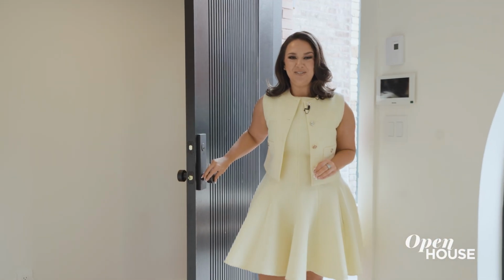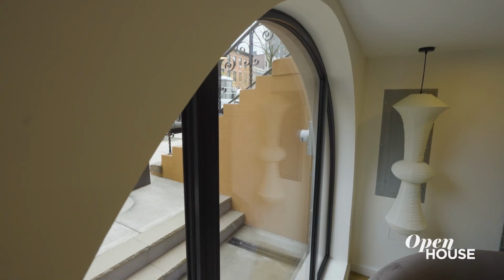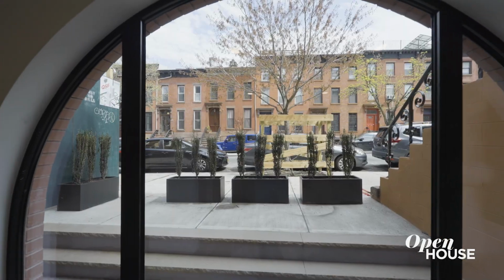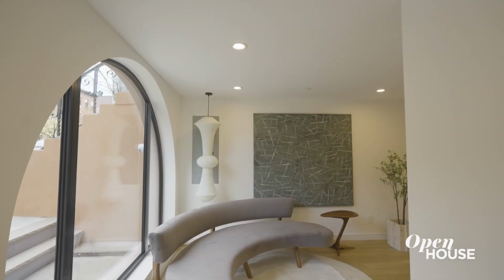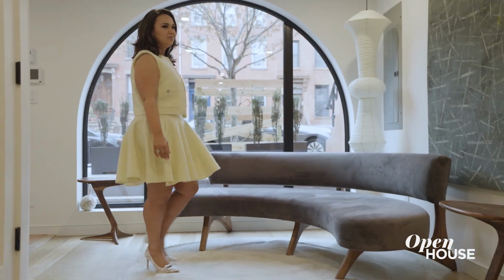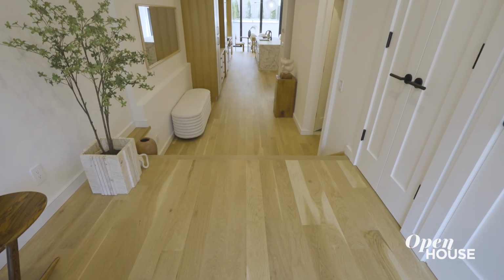One of my favorite features of this home is its arch window. It's visible from the street and one of the first things you see as soon as you walk through your front door. This entry foyer is a moment of its own. The light streams through these windows, spanning from your front door all the way through the kitchen. It's the perfect place to put on your Louboutins before heading out into the city.